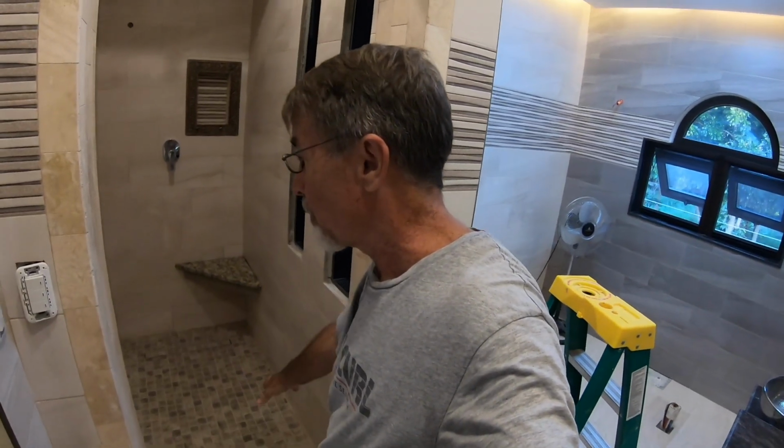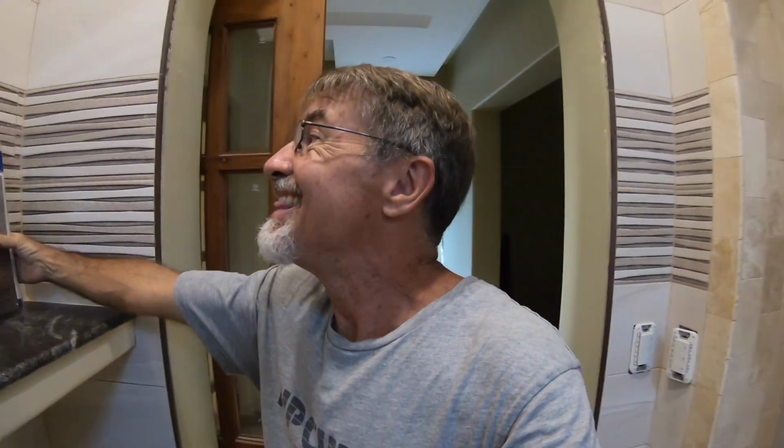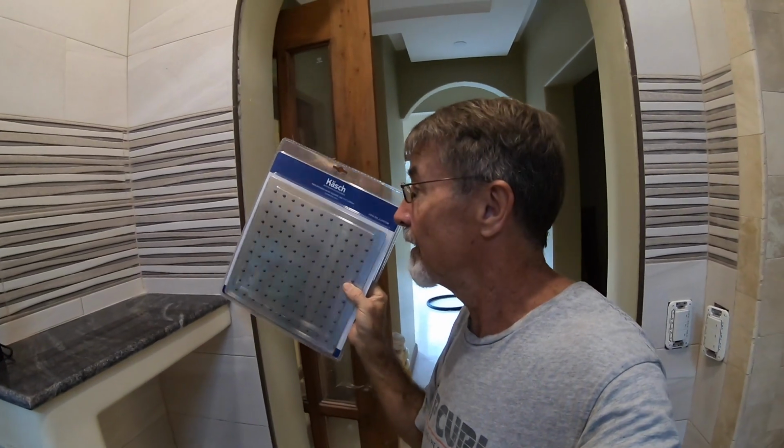I was kind of hoping to do it today, but other things got pushed it out of the way. I'm going to do two days worth of waterproofing. Then we're going to test out the flow of the water inside here. Oh, by the way, this is the 10 by 10 rain shower head that's going to be installed in the top of the shower.